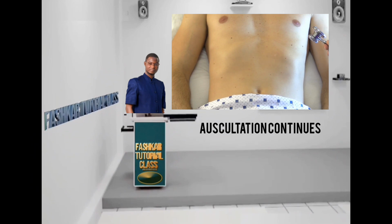Now we're going to listen for vascular sounds, and you're going to do this with the bell of your stethoscope. We're going to listen at the aortic, the renal arteries, iliac arteries, and you could listen at the femoral arteries if you needed to. So you're going to listen at the aorta, a little bit below the xiphoid process and a little bit above the umbilicus. So about right here, and we're listening for a blowing, swishing sound, which would represent a bruit. Okay, and none is noted.